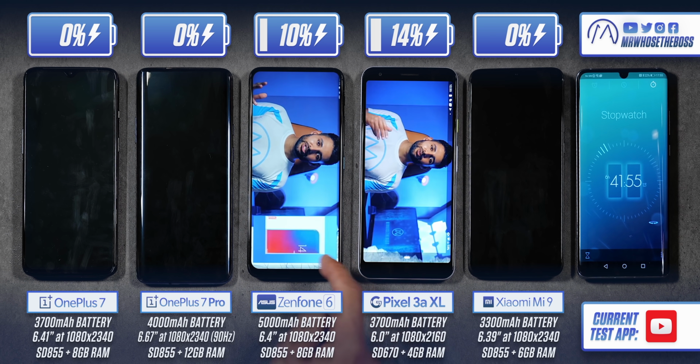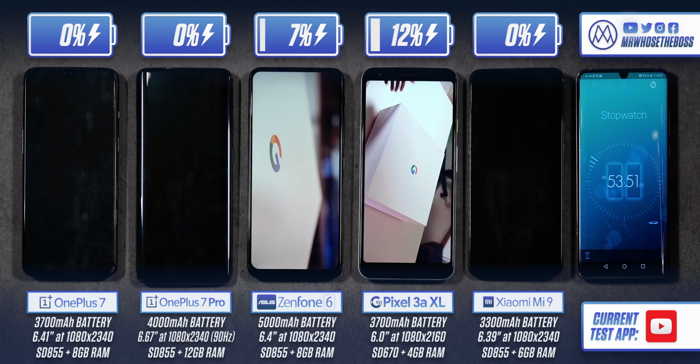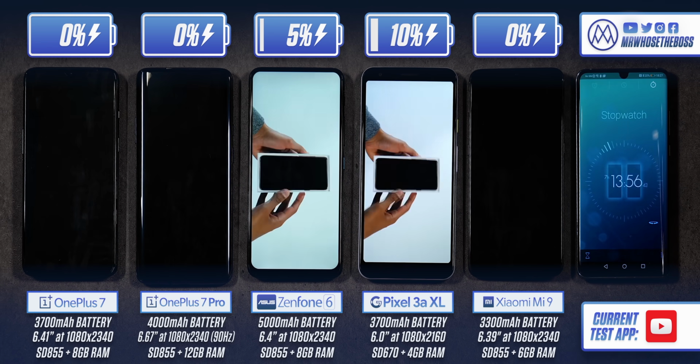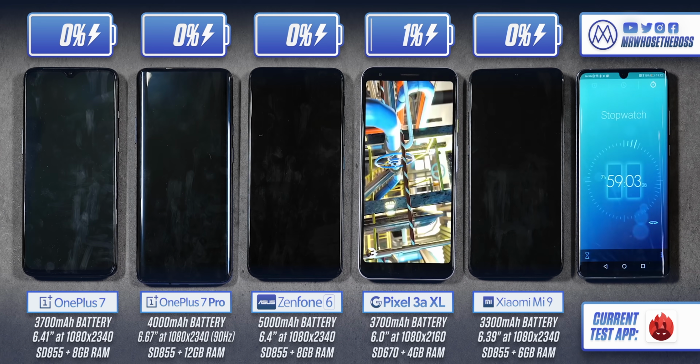Sure enough, it's come down to the final two smartphones, and what is most surprising is that the Pixel 3a XL, with what seems like a really mediocre 3700 mAh battery, is outperforming the Asus, and it's not even by a disputable margin. Alright, time to fast forward this test and take a look at the final order and the results.